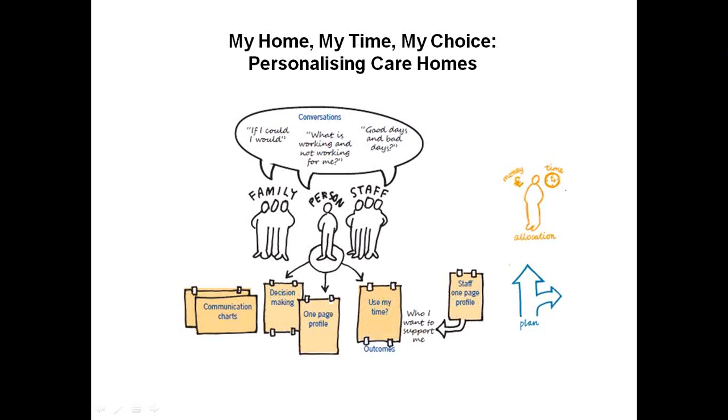Next comes the planning stage, so we have conversations with the person, the family, the staff who know the person best. Lisa, the manager, and I have now met with everybody who lives at Bruce Lodge and the people closest to them. So we're proactively working with families to ensure that we're listening well to the contribution that they have to make. Our conversations were around good days and bad days, thinking about if I could, I would. Really looking at framing our conversations so that we could capture rich information.